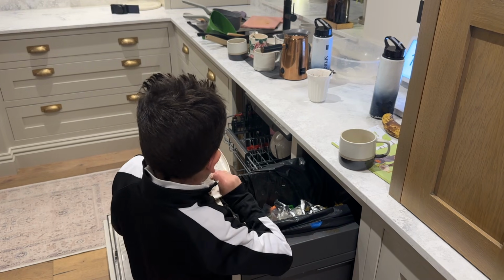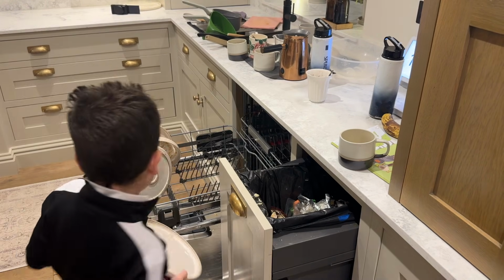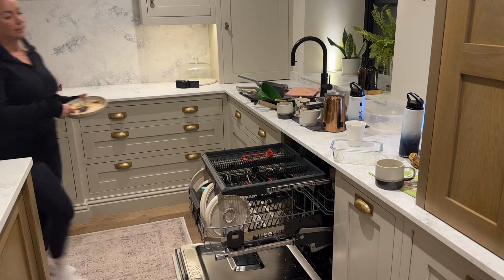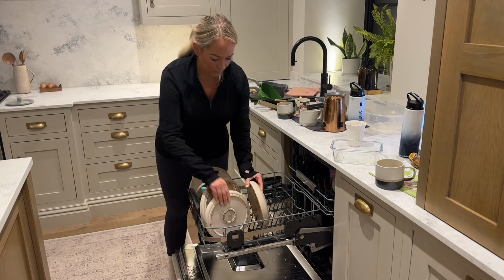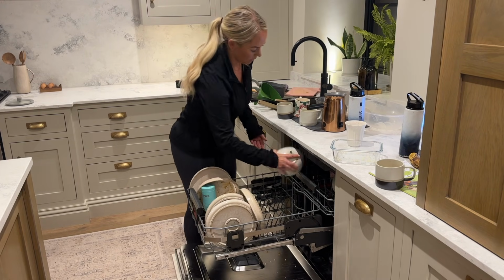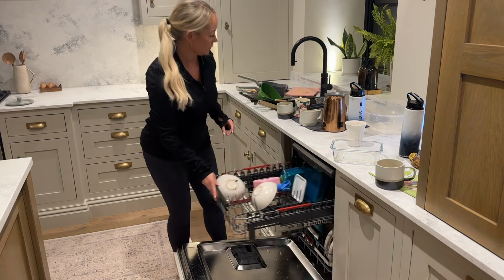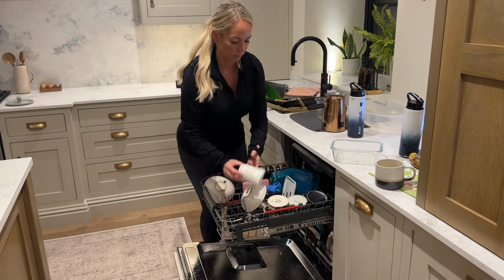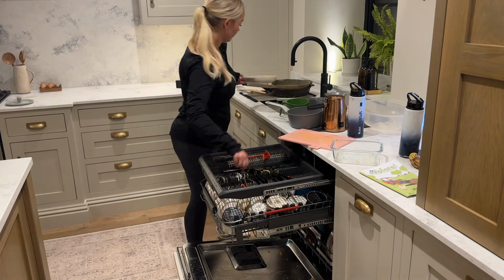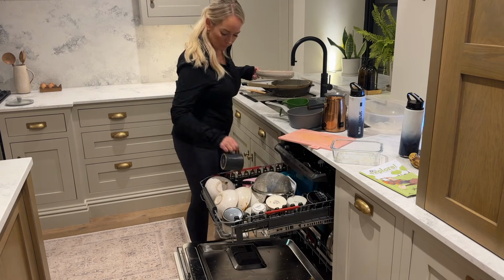Jackson's going to put his things into the dishwasher and then he's going to chill out, and I'm going to try and tidy up as much as I can before we then need to go out and pick up Caleb from one of his clubs. So I'm just going to fill up the dishwasher and then I'm going to turn it on and I'll hand wash all of the dishes from our dinner, like the pots and pans and things like that.